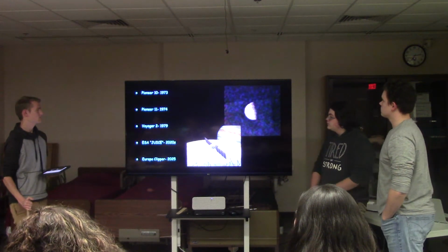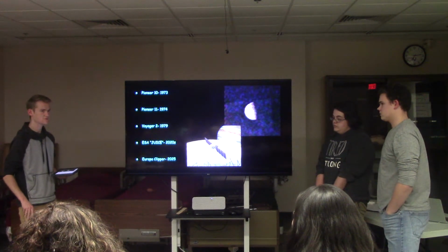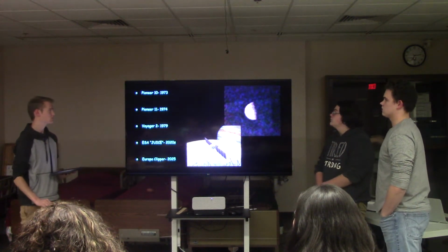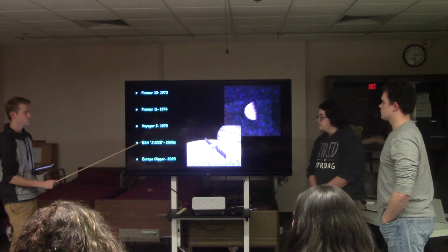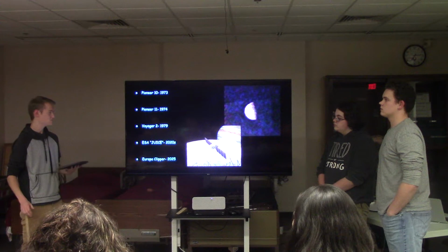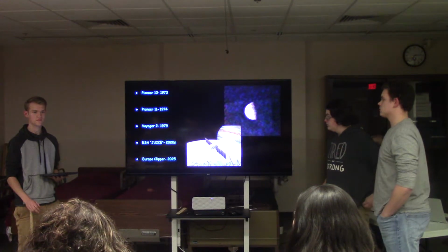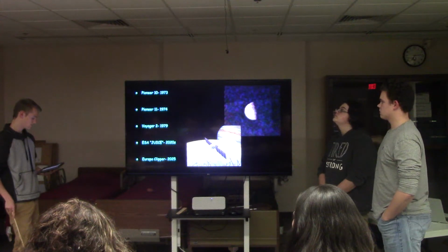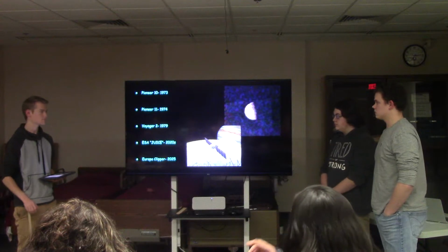All right, and these are the missions that we've seen to Europa, with Pioneer 10, 1973 being the first mission. And this is where we get this picture. This is the first picture we've ever seen of Europa. And this is the next mission. This is the European Space Agency sending out the JUICE mission, which is actually going to Ganymede. JUICE stands for the Jupiter Icy Moon Explorer, and that should happen sometime around the mid-2020s. And then NASA has another mission planned just to go to Europa, which is named the Europa Clipper, and that should also happen sometime in the mid-2020s.